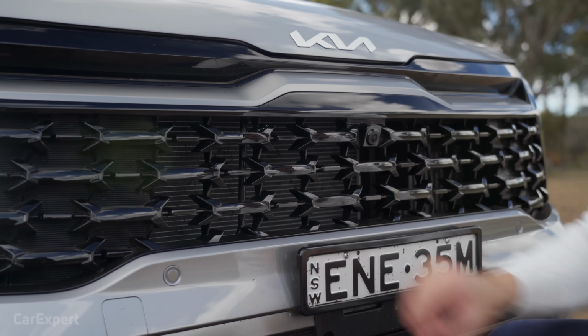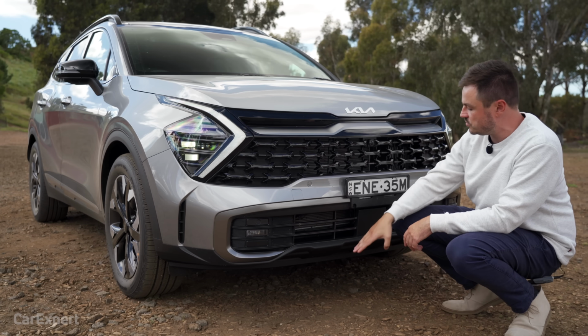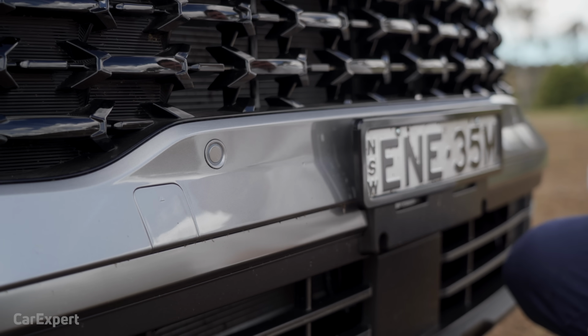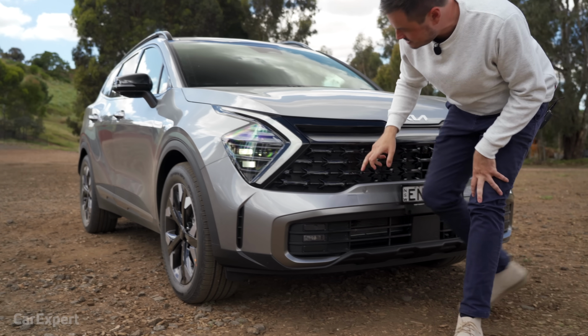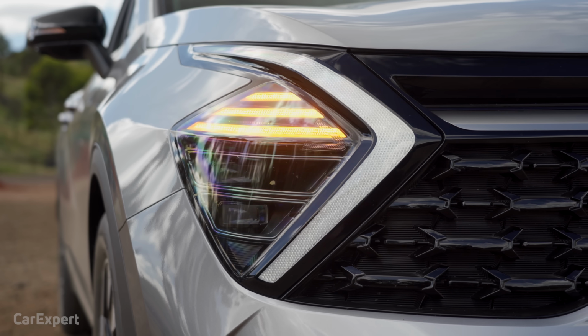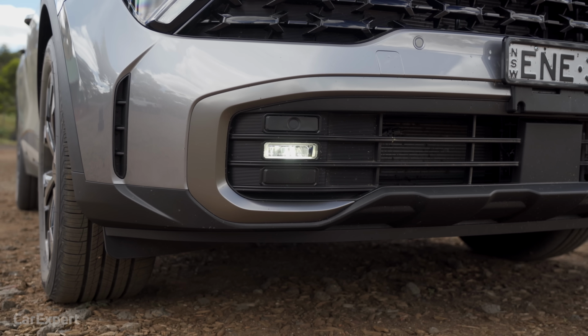Now, up the front here, you've got lashings of piano black through the center and then body color as you work your way down. Big radar down the bottom there with front parking sensors. You'll notice over here that the lights have this pretty striking LED setup. So this is the DRL. You've also got an indicator in there and then full LED headlights with LED fog lights as well.